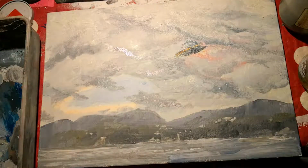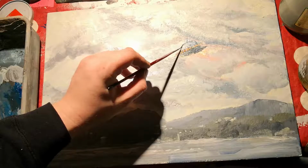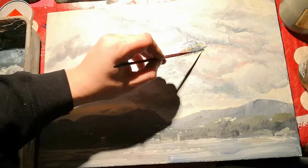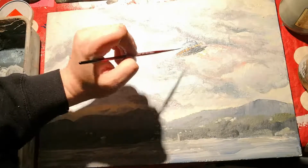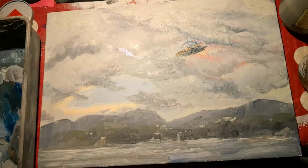This one will not be available for sale. Mike says wet on wet is tricky. Oh yes. And wet on dry is tricky. What were you saying, dear husband? This one will not be available for sale just yet, but I will try to finish it another day.